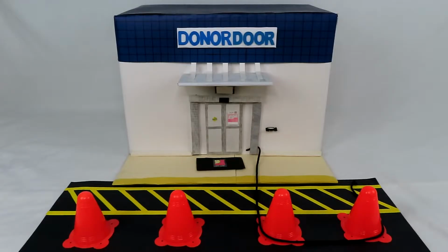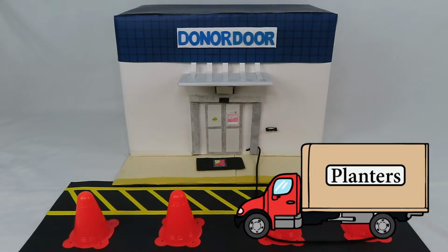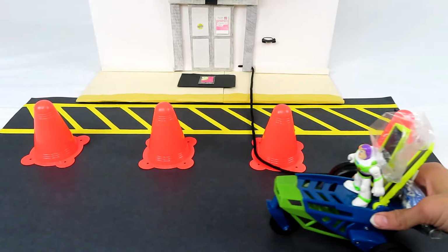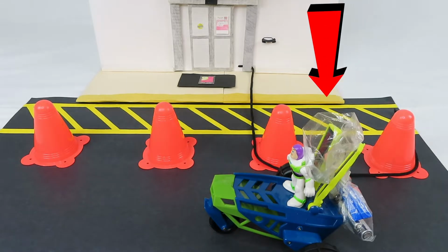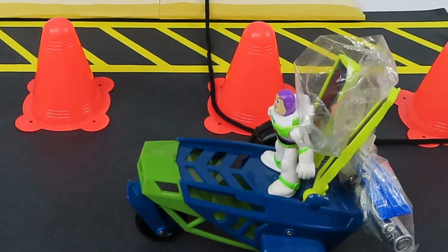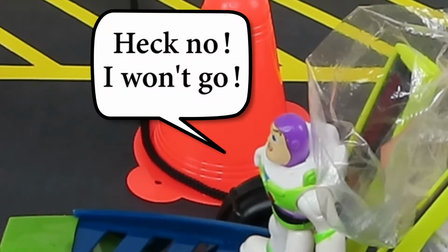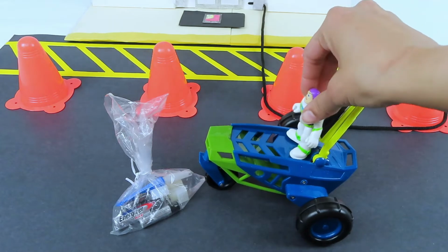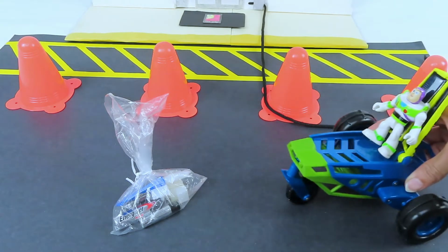The next donor dub you need to know about, planters. And I ain't talking about the potted kind. I am talking about the person who would drive toward the donation lane, parallel park to the cones, and basically plant themselves right there in the middle of the road and refuse to move. Furthermore, they would try to donate from there and just claim that they didn't understand the whole setup.